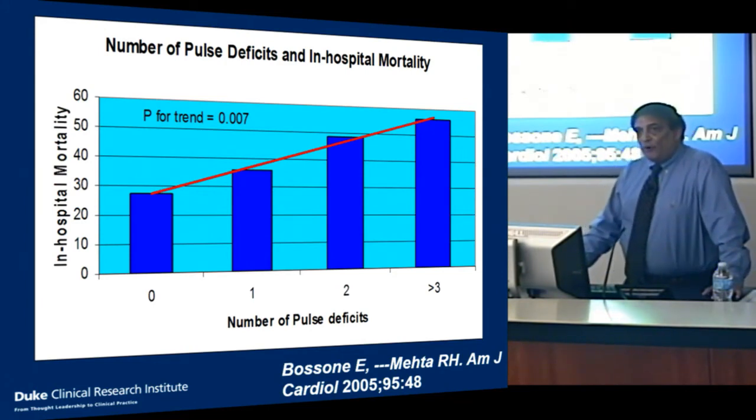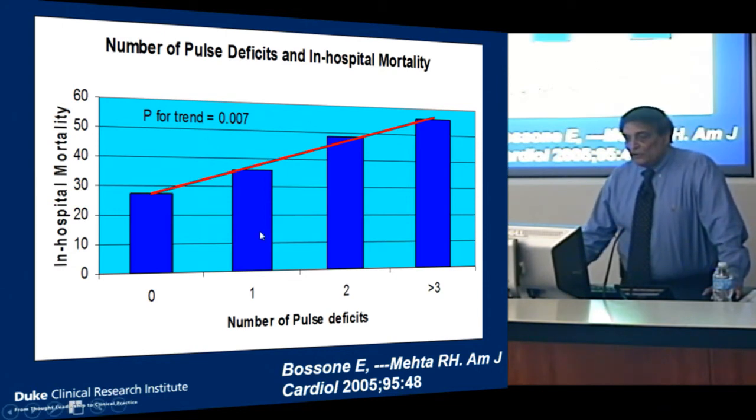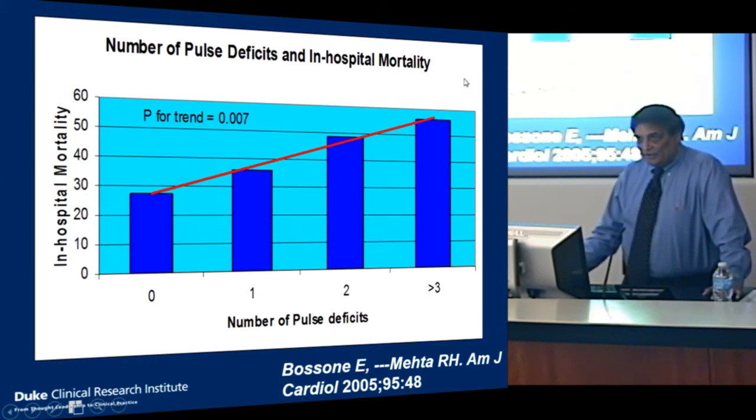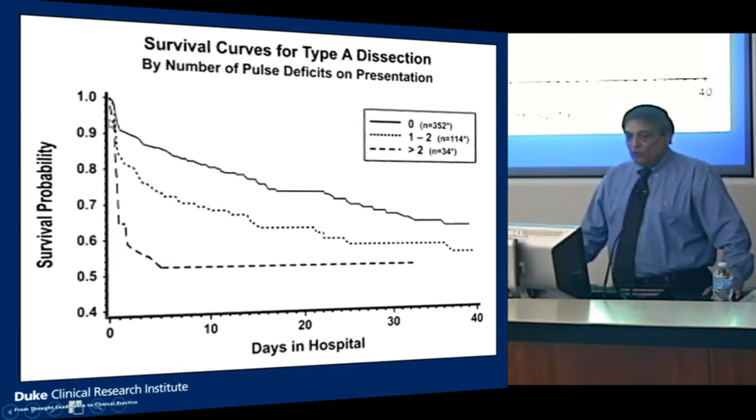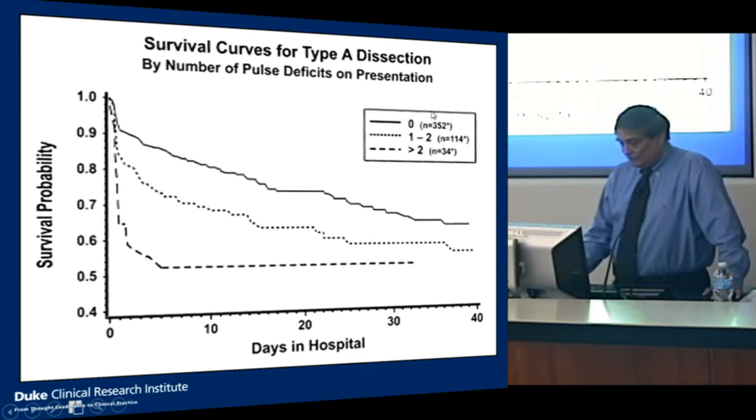This is another very important prognostic marker. We seldom do it: identifying the number of compromised blood vessels. And we looked at this at 0, 1, 2, and greater than or equal to 3. We found that there was a trend of increase in in-hospital mortality as the number of pulse deficits increased. Again, it's intuitive, given that this tells us the extent of dissection. But the most important thing here is, the more pulse deficits you have, the earlier you are likely to die. So your mortality is very high very early as your number of pulse deficits increases.